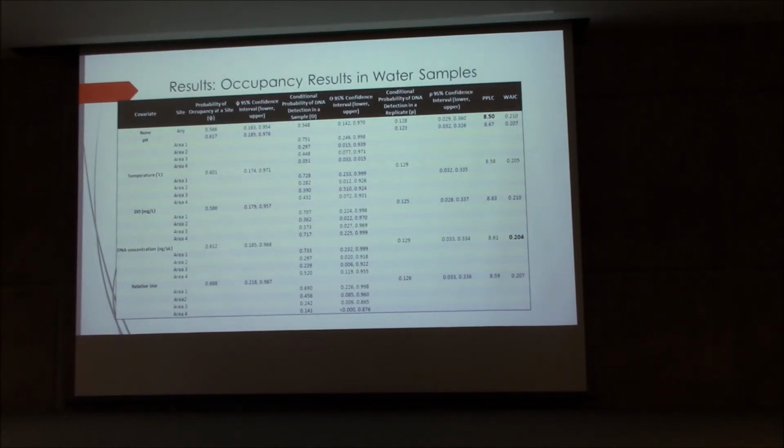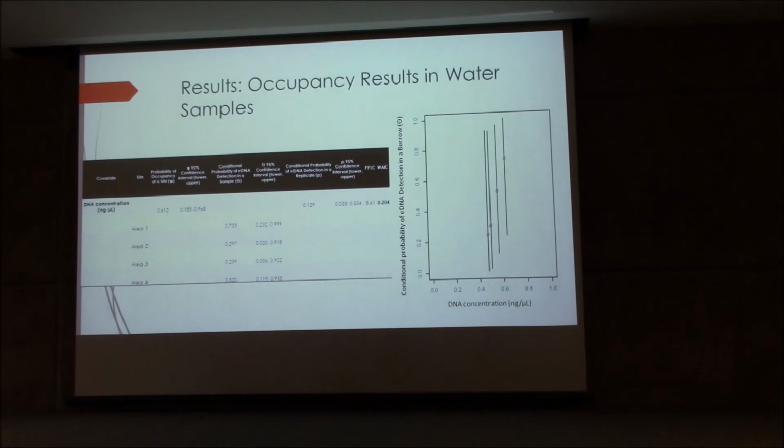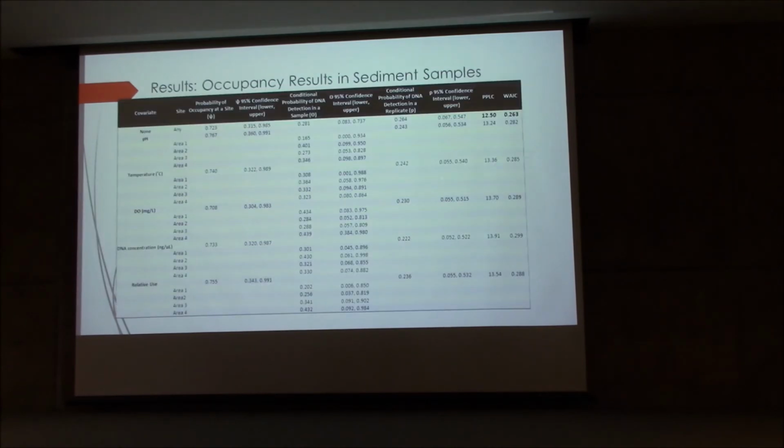So it generates something similar to this, and again, you're just looking at the criterion selection modeling. So for my water samples, one of them was best if you didn't have any covariates, so it didn't really matter. But the other one showed that the overall DNA concentration mattered: if you have a higher DNA concentration, you're likely to have a positive detection, which is pretty intuitive. And you can see that here. However, when I ran the sediments, there was no indication that the change in temperature, pH, or DO mattered, which is likely due to the fact that I only had 60 samples total, and 15 at each site.